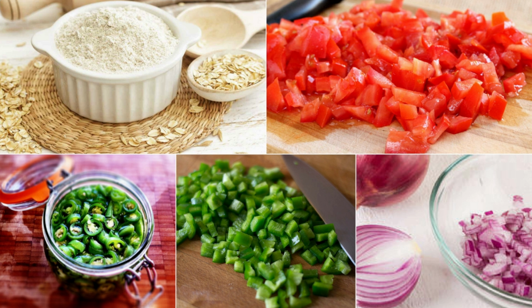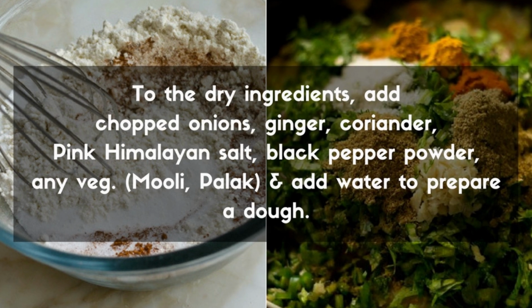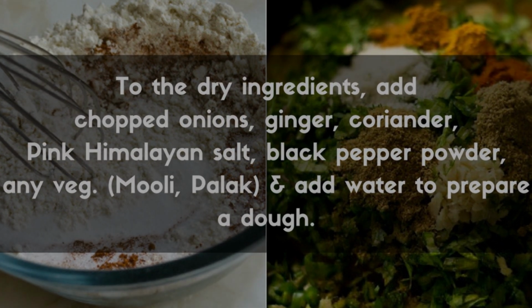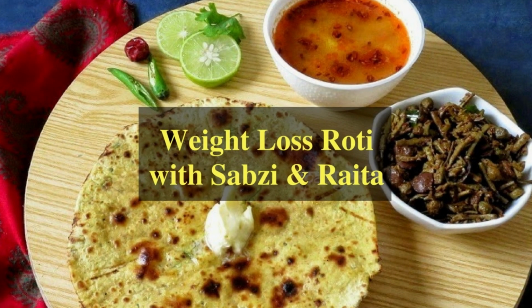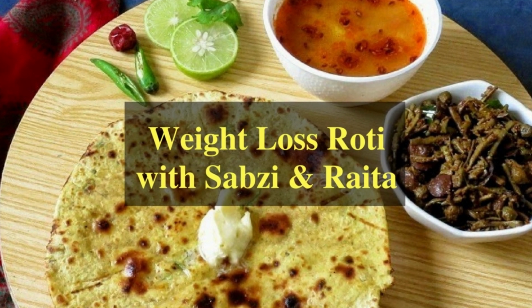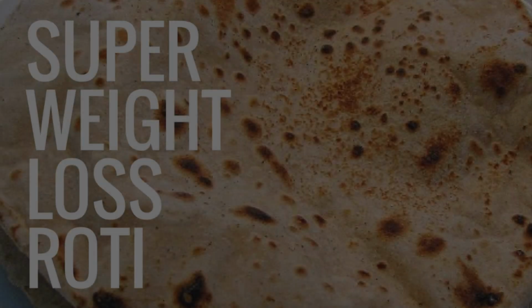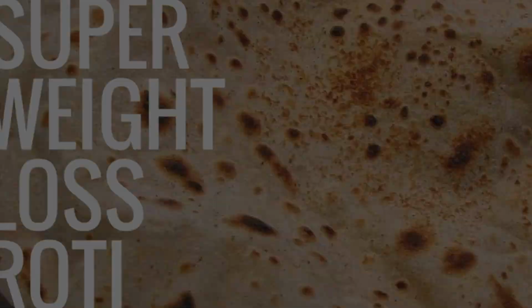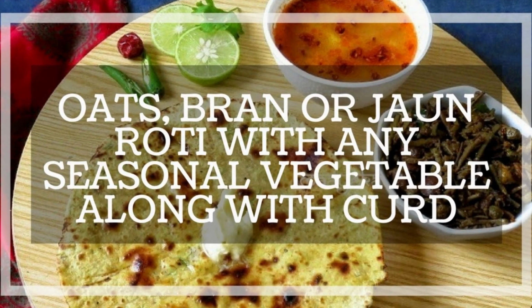In the jaw atta or barley atta, add chopped onions. If you have radish available, that is mooli, you can also grate that in the flour. Add a pinch of salt, black pepper powder, all the spices, and knead the dough with warm water so that the parantha is very soft. You can have up to 2 paranthas along with curd or green chutney. Add 1 spoon of desi ghee over it for the immune system. That will be your breakfast.